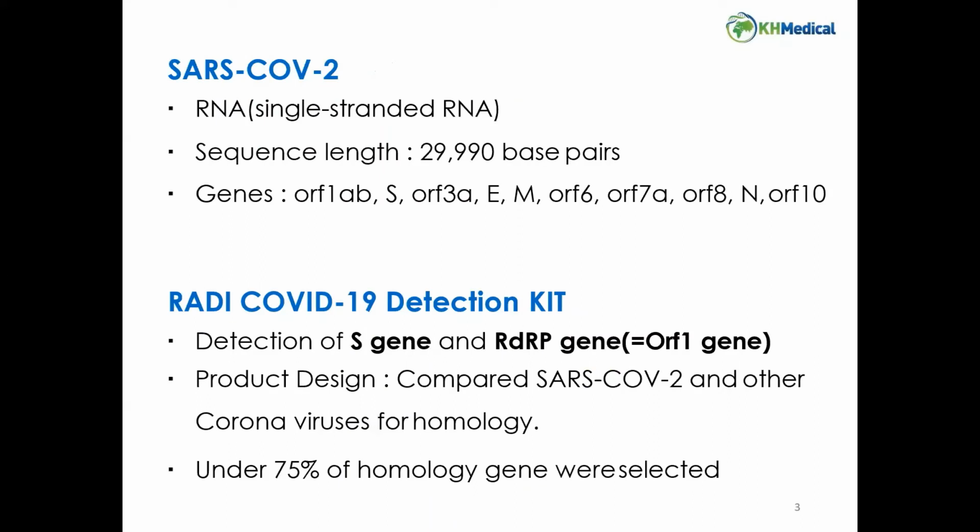As my colleague from Inqaba company has described, I will not go through all this detail. We know that SARS-CoV-2 is a positive-sense single-strand RNA virus. It's quite large, almost 30,000 base pairs, and translates into about 160 nanometers in diameter. And it has, to be very specific, 9 functional genes that have been isolated and identified. For the RNA COVID-19 detection kit, which we designed, we are targeting the S gene, which is the gene that codes for the spike protein on the surface. And we are also using the RNA-dependent RNA polymerase gene, which is in open reading frame 1A.